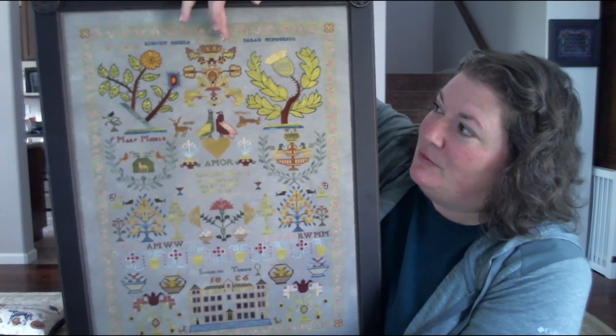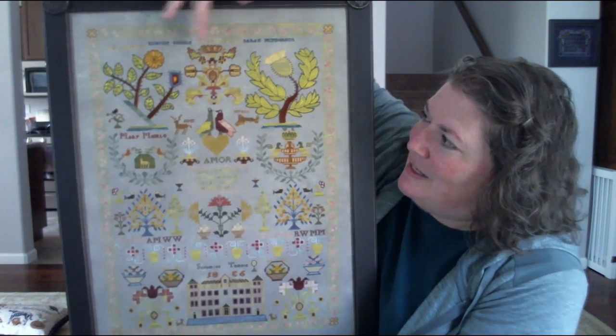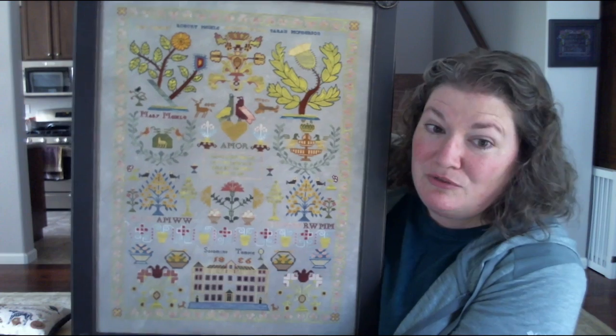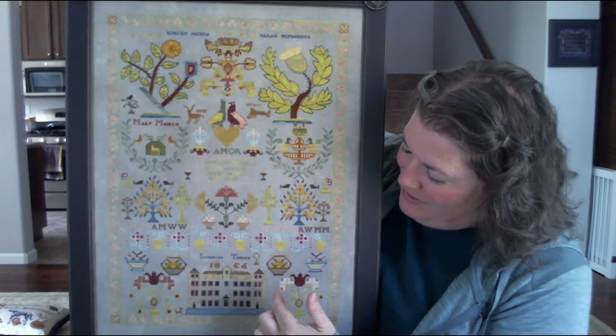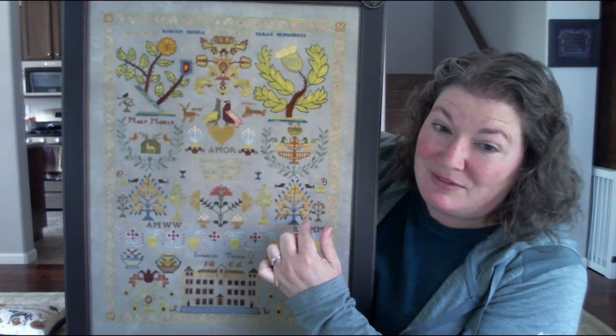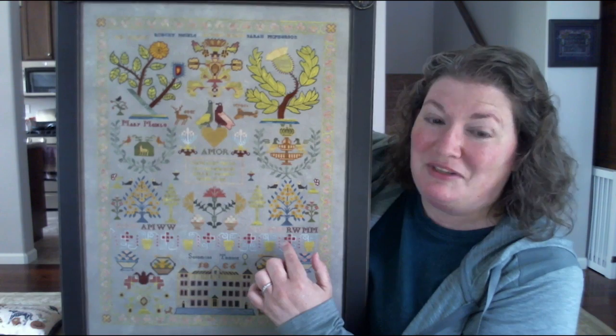But I started with this big center motif, and then I did borders, and I did all the things, and I skipped these two things. I went charging down the side. We moved in the middle. I'm still going. I got to about here, and then I was starting to come back up, realizing I am going to have to deal with those specialty stitches, and I don't know what to do. So I kind of stopped.